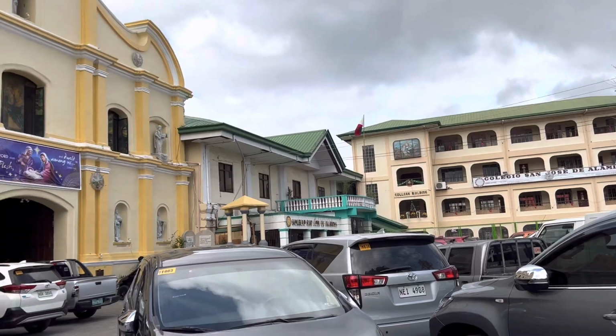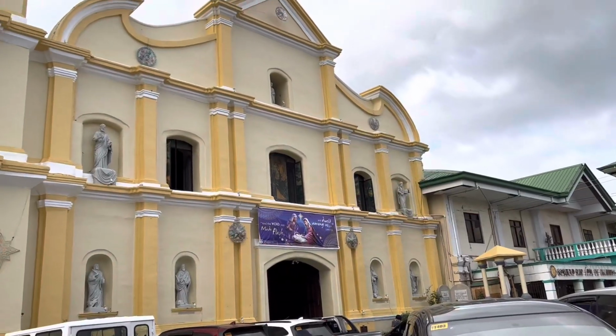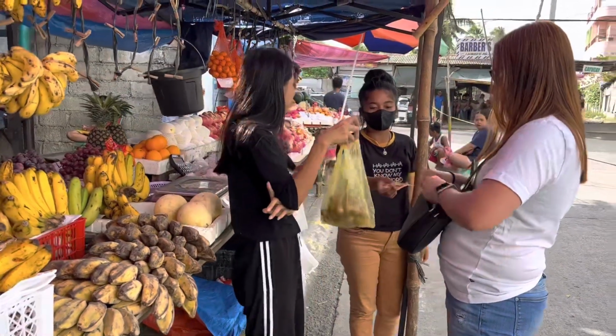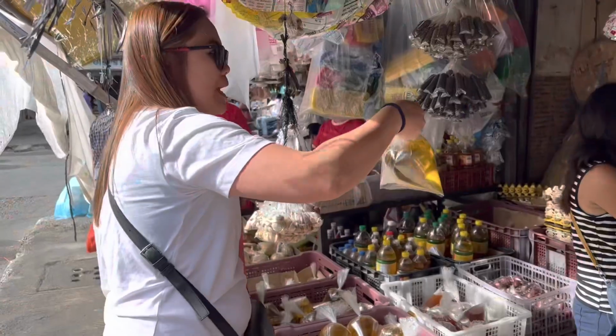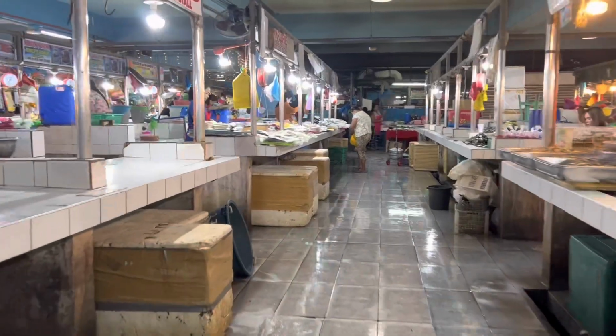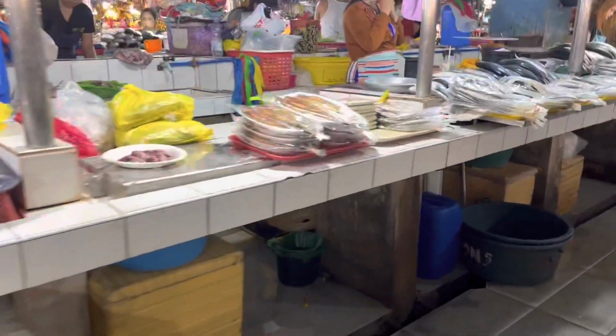After breakfast, we're back to town and visited my school in high school. Accidentally met my cousin in McDonald's. Welcome to McDonald's. We also head out to market to buy some fruits. And walk over to the wet market area. In here, you can buy and bargain fresh seafoods.